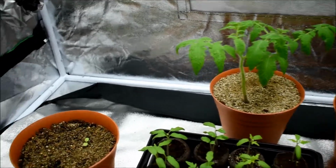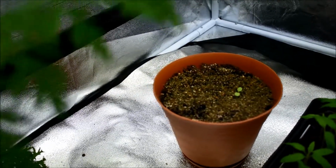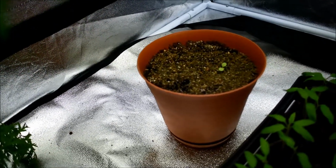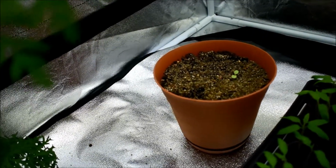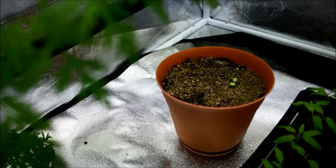Now over here, I had some string beans, but unfortunately the fungus gnats ate all the roots, so I had to pull those. Planted some lettuce, I had 1 pop up, and still waiting for the rest. I scattered some seeds, so I'm surprised only 1 is showing. I might need to plant some more.